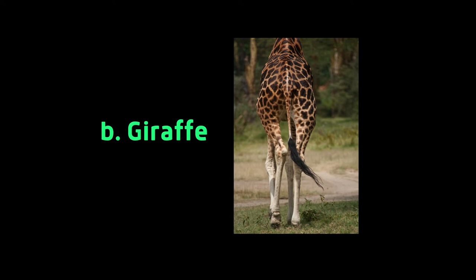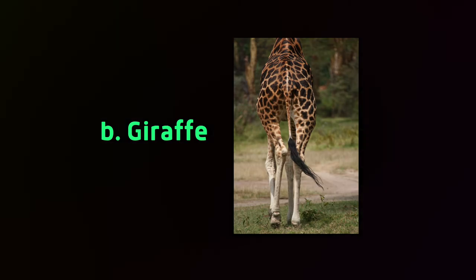They can also be 18 feet tall and have a 20-inch long purple tongue. Other animals may seem to have a longer tail because their bodies are shorter, but when it comes to this record, the giraffe is the winner.